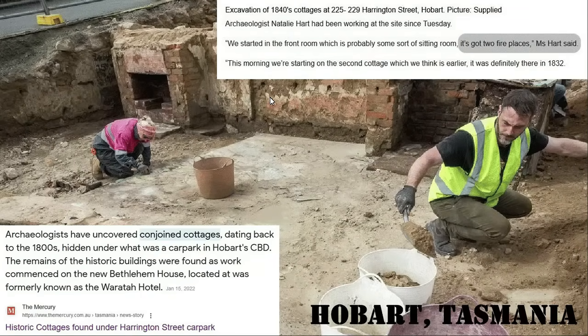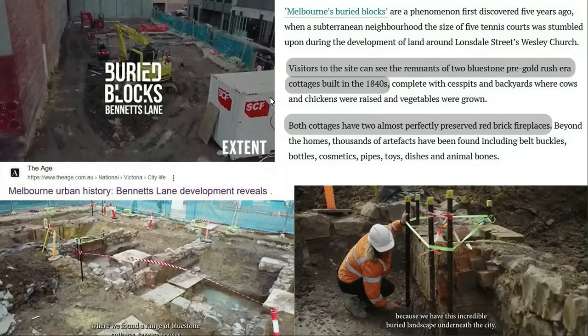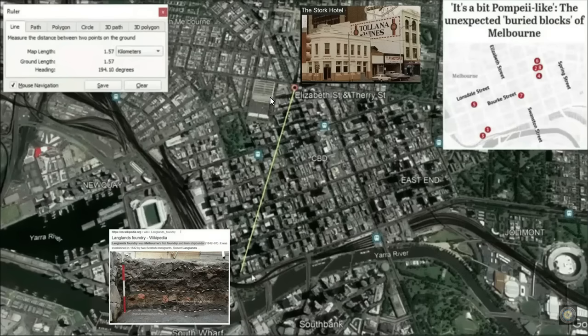So I guess I'm just thinking maybe it's the case with this site as well, that there was an event. Because I speculate with the buried blocks of Melbourne, the whole narrative that city council raised the street levels, I just don't believe that. But again, that's my speculation.